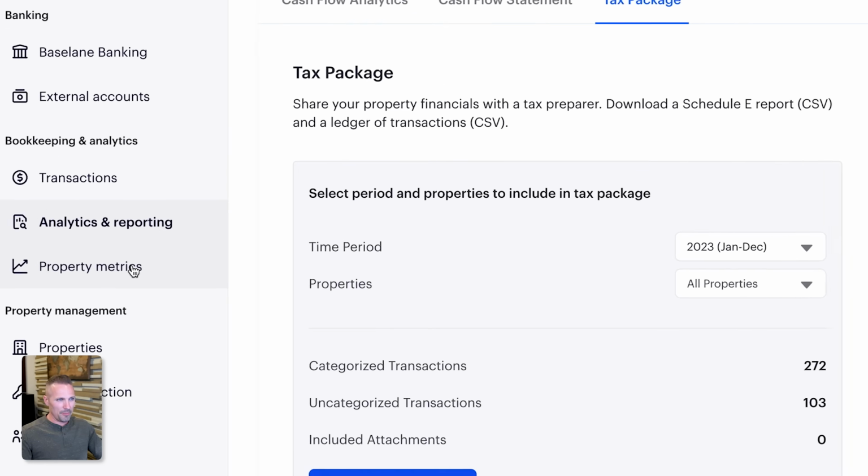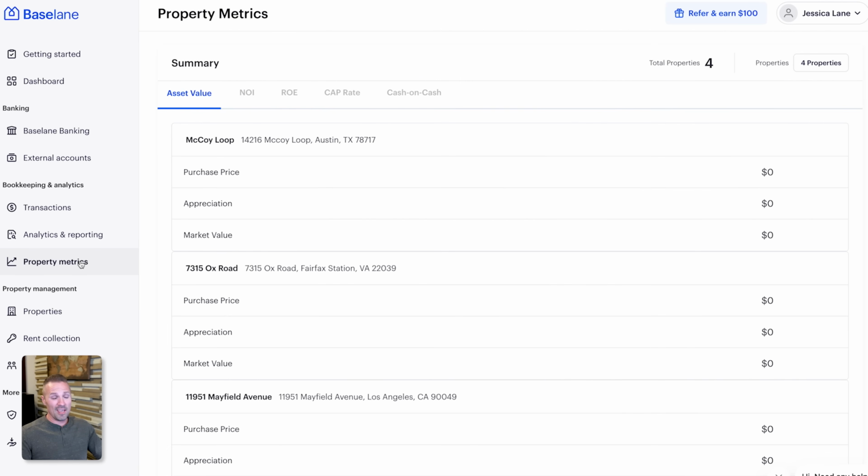Now, there's also this property metrics thing in the sidebar, which can help you analyze the performance of each individual property in terms of its net operating income, its asset value, the return on equity, the cap rate, the cash on cash return. It looks like I'm currently selecting a blank property right now, so it's all zero, but this is a really nice way to just stay on top of how my property is performing.